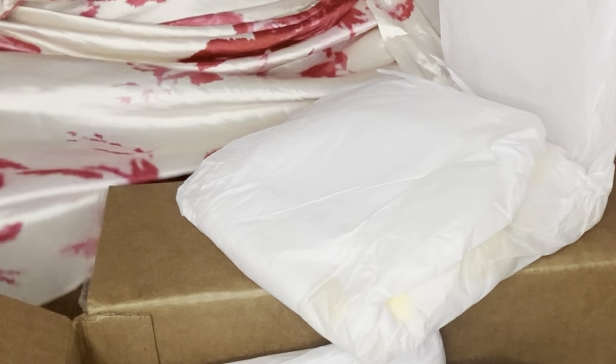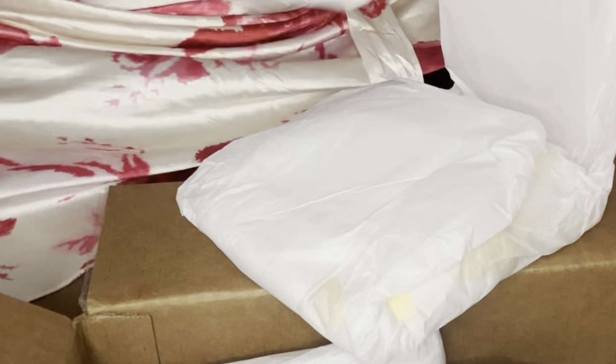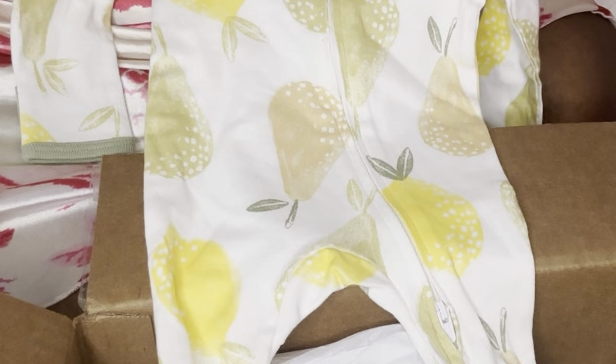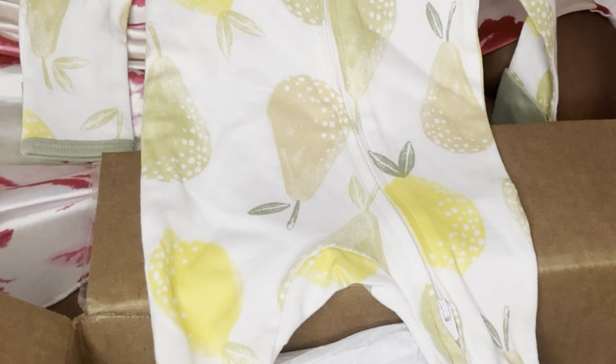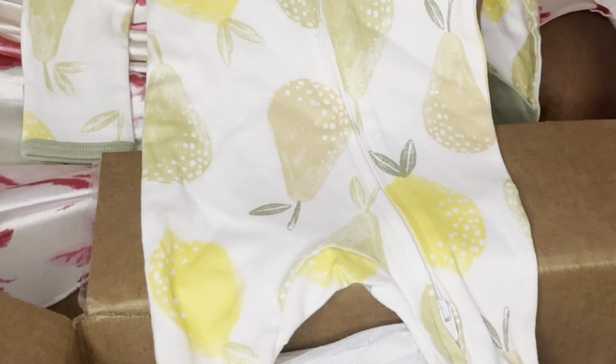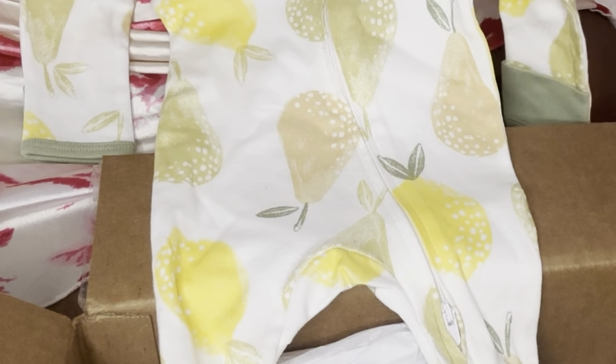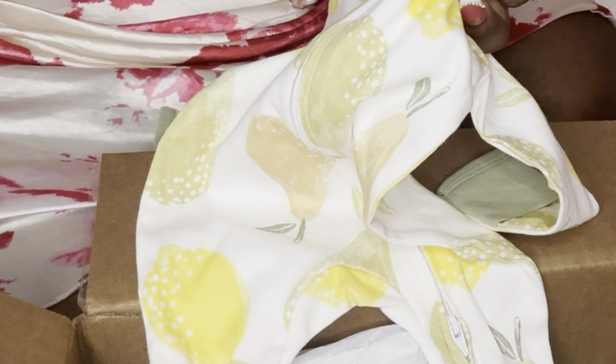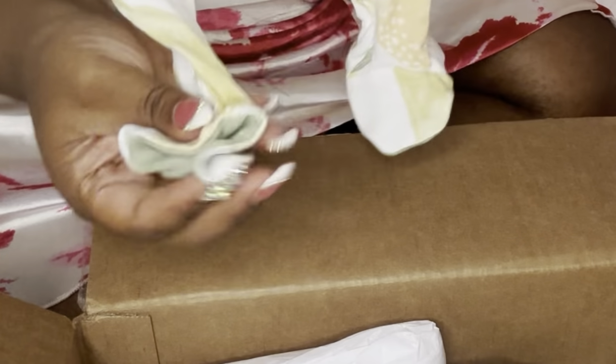Okay, put these up here. Right, then we have a little sleeper. Oh, this is cute, and it has little peaches and lemons on it, guys. So it's in a greenish color. The lemons are yellow, and then the pears are brown, and it zips up, and it has that button that goes across the zipper, and then it has a green collar. Yeah, this is cute. It's long sleeves and it's a footed sleeper. Okay, yolks. Yolks, girl.